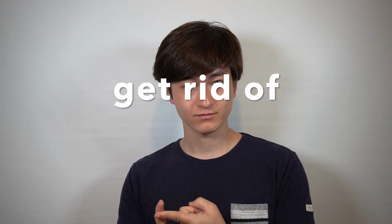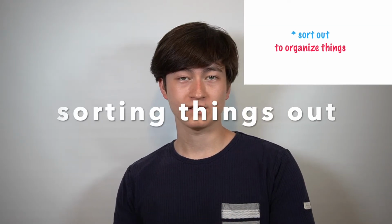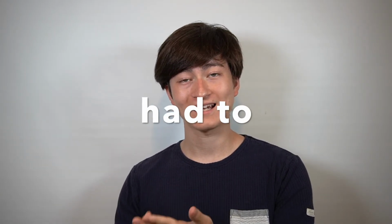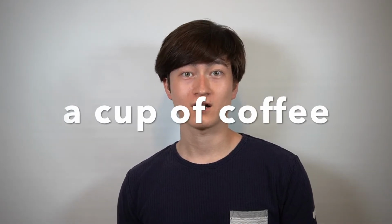So let's go through the six most prominent linked sets of words within these three sentences. The first one is get rid of, get rid of. The second one is a lot of, a lot of. The third one is sorting things out, sorting things out. The fourth one is had to, had to. The fifth one, in and out, in and out. The sixth one, a cup of coffee, a cup of coffee.